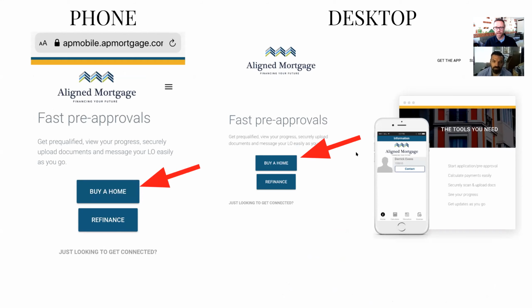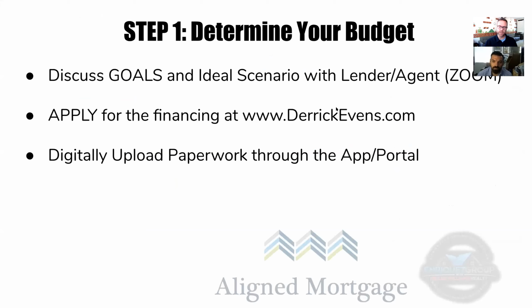At the end of that application, it will ask you to upload your documents. And so it'll give you a checklist and say, okay, here's where we need W-2s, here's where we need pay stubs. You can actually upload them directly from your phone if you have screenshots or if you have PDFs from a website, or you can do it from your computer as well. You can upload right in there directly. It's secure. It comes to me through the back end, not through an email, but directly onto our server.